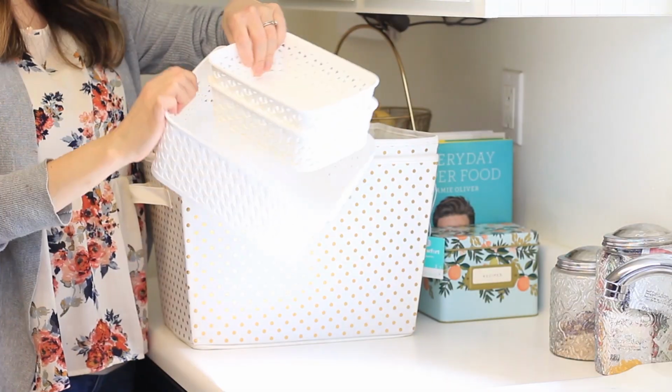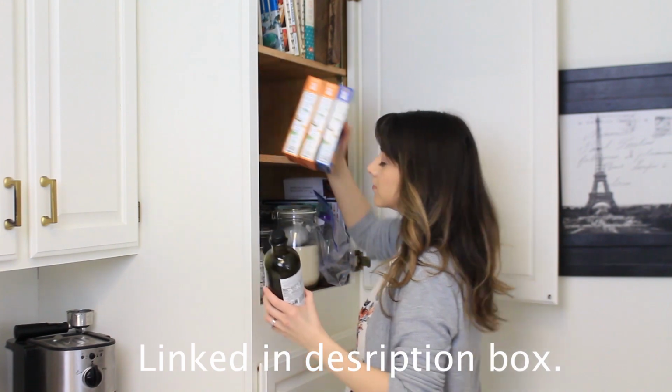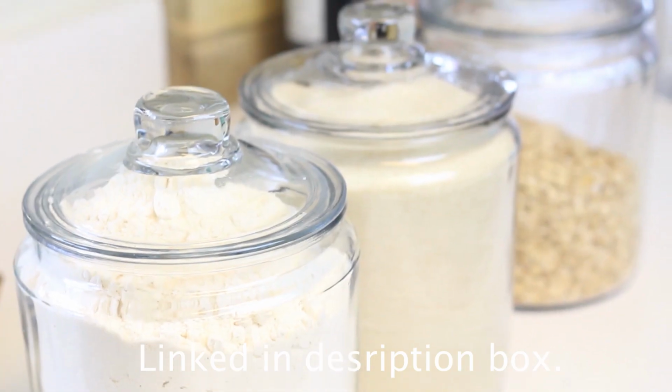I try to buy foods that are pretty healthy, but only as much as my budget will allow. I will also be sharing a few tips on how to store items in a really small pantry. I made a video on cleaning and organizing my pantry, which I'll have linked below. But now let's just get into the food items.